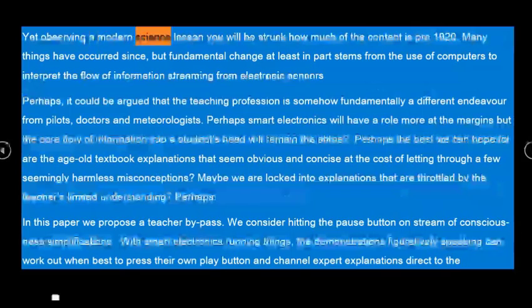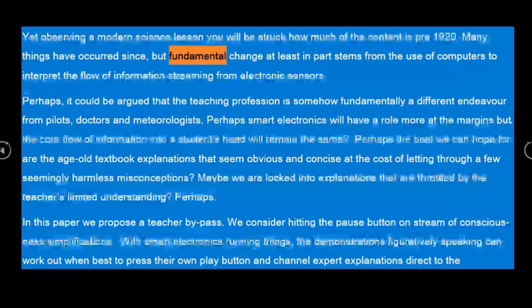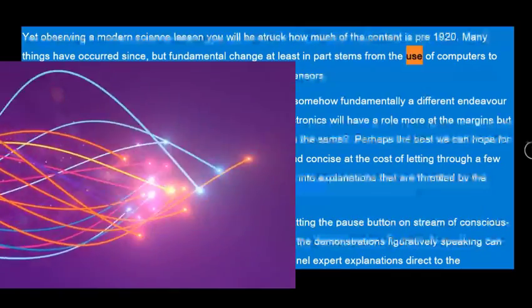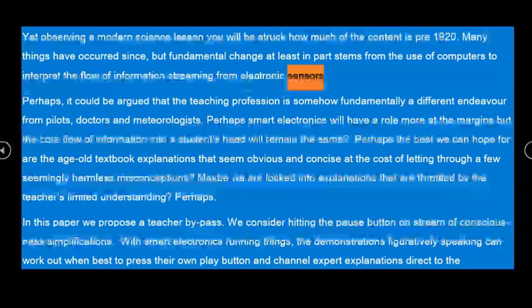Yet observing a modern science lesson, you will be struck how much of the content is pre-1920. Many things have occurred since, but fundamental change, at least in part, stems from the use of computers to interpret the flow of information streaming from electronic sensors.